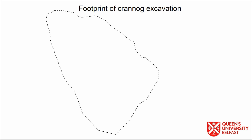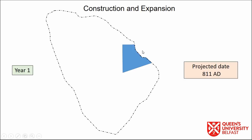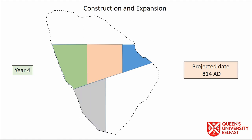So I'm just going to look at this in a more visual way. This was the footprint of the crannog after excavation. So the chronology tells us that the first area was constructed here. This was on piles driven into the lake sediment. We got a natural progression into the central area, but platforms were also being built on the first area to consolidate it. The following year, construction extended to the west, and then the following year to the southeast, or southwest. So it gives a quite logical progression of construction.